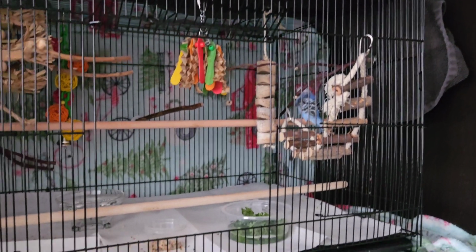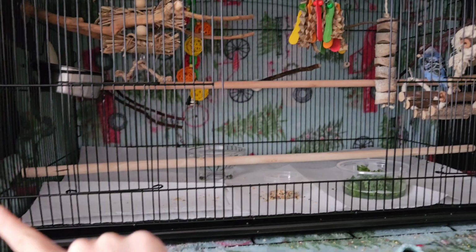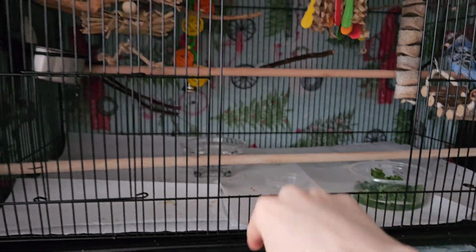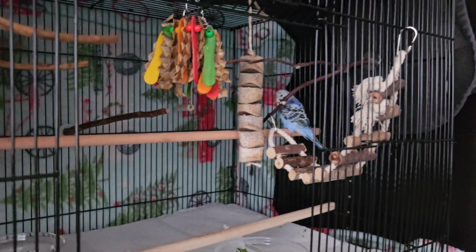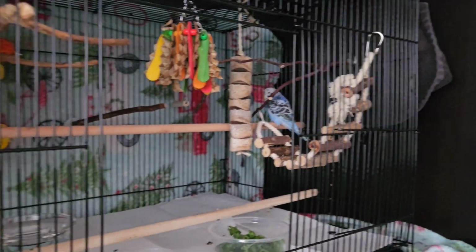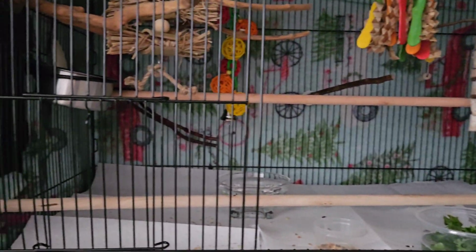Okay, welcome to my bird cage tour. This cage is from PetSmart. The dimensions are 30 inches wide or long, I don't know, and then almost 18 inches deep, and almost 18 inches tall. This is the little man. He's in the corner. This is his little hidey corner. He's hanging out. He's very relaxed. He was doing little beak grinding noises, and that was very cute. Anyways, this is his cage.